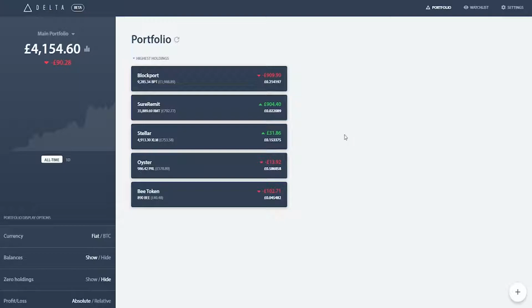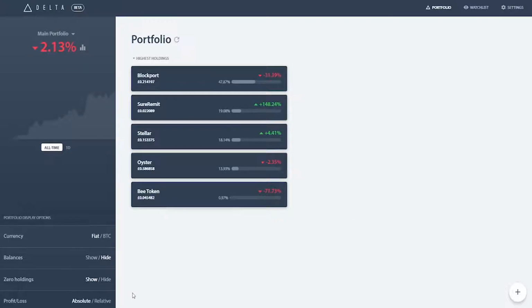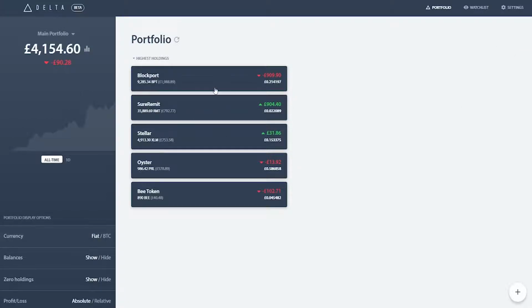This is my main portfolio with pretty much most of my investments in, well, at least my investments I care about, to be fair. And you can see my current investment amounts in each currency. So you got Blockport is almost at 50%, Shurim at 20%, Stellar at 18%, which is just what I've received from selling some of my Shurim tokens, a little bit of Oyster and some B token. So hopefully this aspect ratio is good because the screen's a bit large, so clicking on one of these is going to be quite far away.